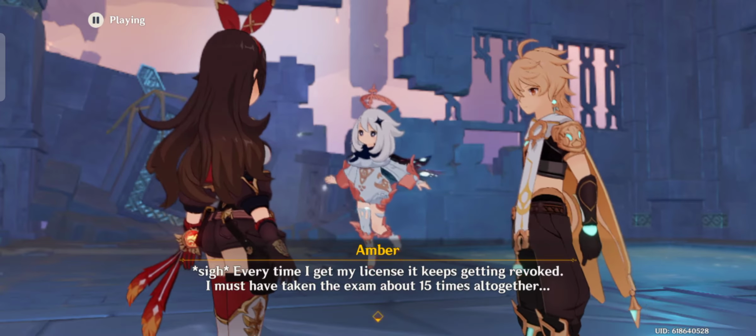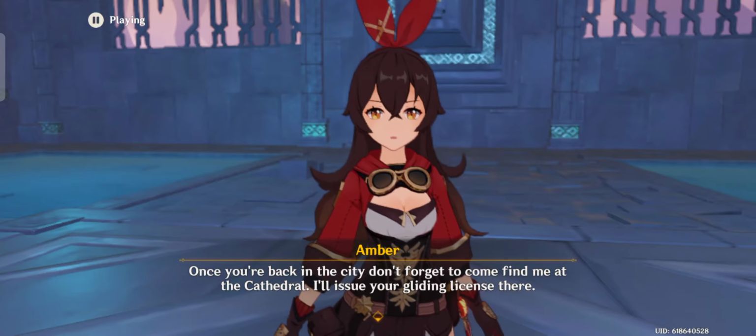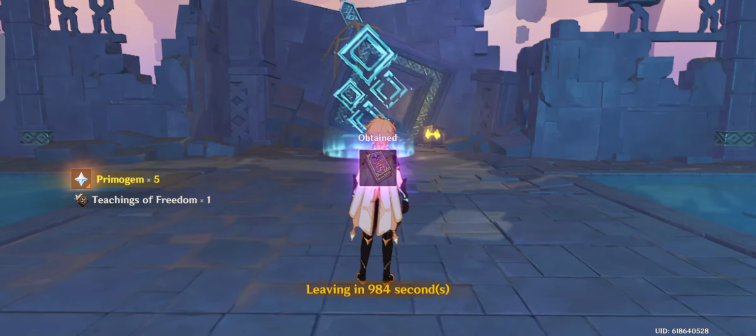Let's go and get a copy of the real gliding manual from Acting Grandmaster Jean sometime. I'll head off first because I need to escort Raptor back to the city. Once you're back in the city, don't forget to come find me at the cathedral. I'll issue your gliding license there. She just can't sit still, can she? Guess that's why she's the outrider. When this is all done and dusted, let's head to the cathedral in Mondstadt.